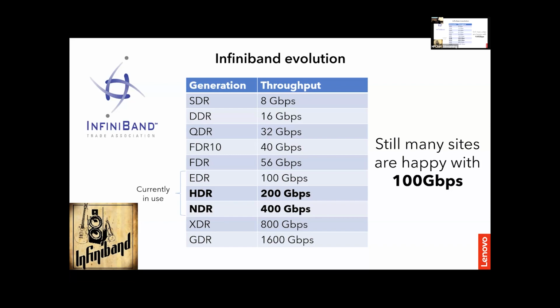So many customers are still using EDR interconnect, and also many of you are familiar with HDR at 200 gigabit per second. You are implementing networks of HDR, maybe using the HDR 100 feature. I mean, you can use just the bandwidth. And we are starting to implement NDR today.